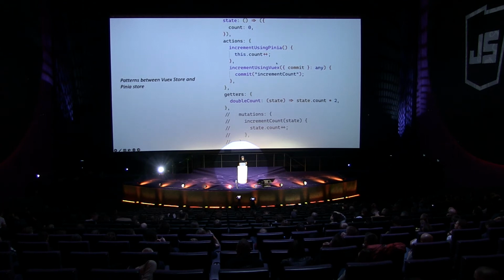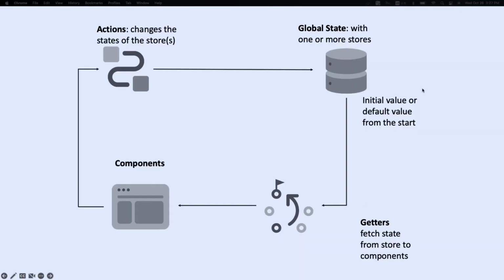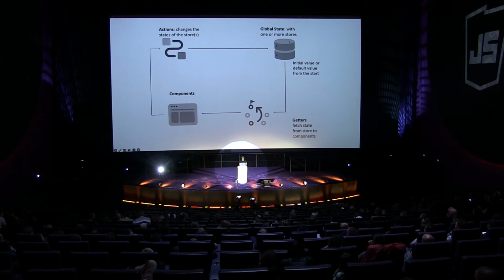You can compare this with NgRx and Redux. On the flow, very simple. You have the global state, which is the store, and we all know that a store needs an initial value, right, or default value. This is not only applicable in Vue.js, it is also applicable in the React world, in Angular, and in Svelte: any store needs to have this initial value. And then from the initial value, if you want to render it, you will be using getters. So 1, store; 2, getters, which you'll be using in your components. And then from there, you'll be directly interacting or triggering actions, which will change the state inside the store.